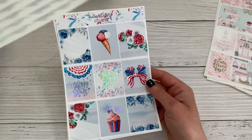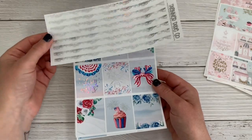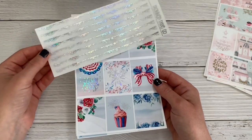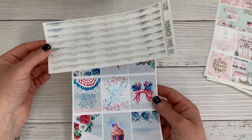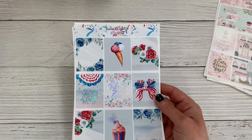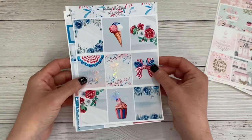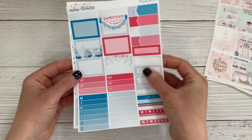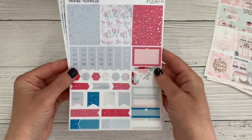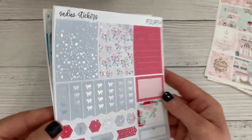If you saw my last haul, you saw that I got these Pixie dust hollow page toppers from Planner Pixie Co. And this is the kit that I had in mind to use it with, because 4th of July, fireworks, sparkles, let's make the kit as sparkly as possible. So I will flip through to this bright, happy kit, and oh my God, look at that foil.